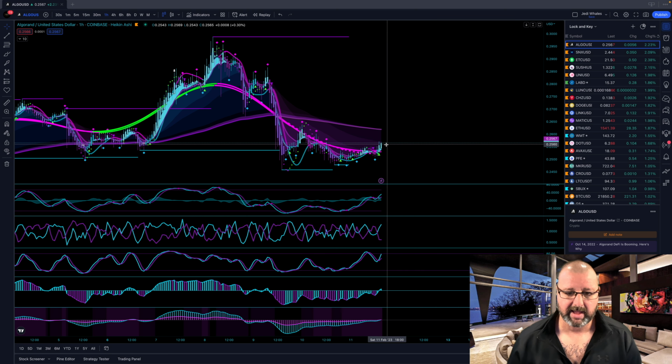Okay, here we are on Algorand. If you're trading the 5 minute, you bought in here at 25 cents and you're at 0.257 now. You're just literally rolling it up. But on the hourly, you just crossed over here also at 25 cents and you're in the momentum trade for the hourly, which is safer because it's made it through all the time frames. On the daily, you're just now, it's really hard to tell.